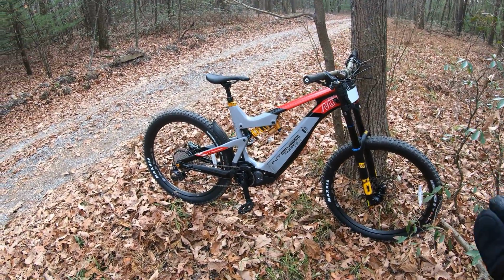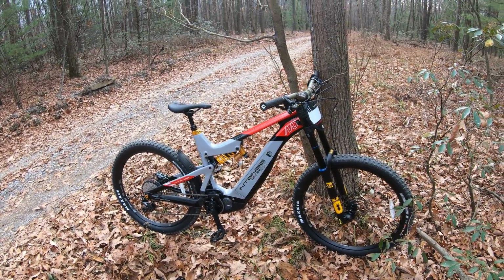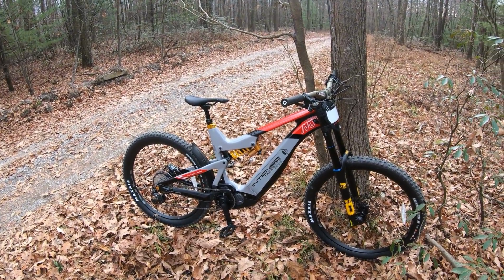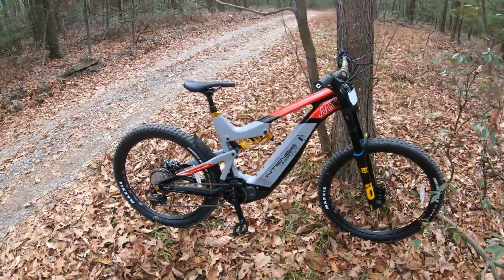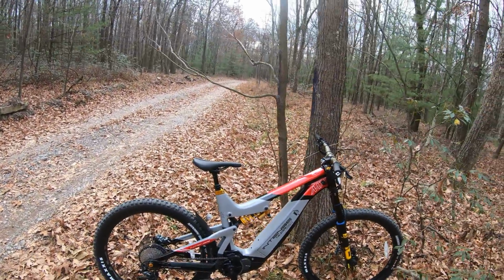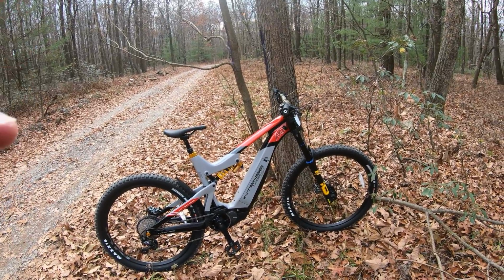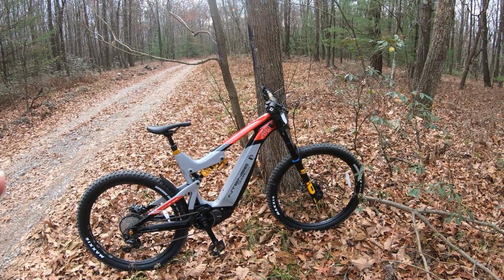Only negative so far, it's got a little bit of a rattle. It's not a deal breaker. It's just when you're going over a lot of stuff, you might hear some things. I'm amazed the pedal motion's very smooth. Power assist. Boy, I'm pumped. Looking forward to more rides soon. 2 thumbs up. Intense Tazer Pro MX.